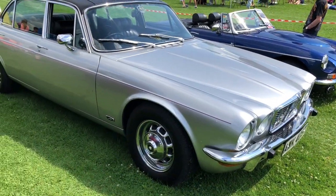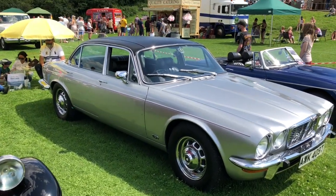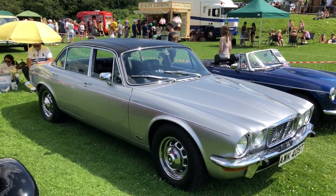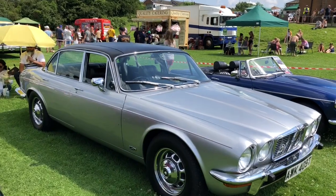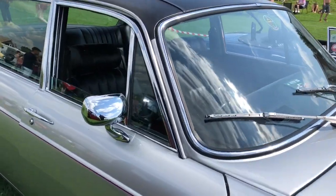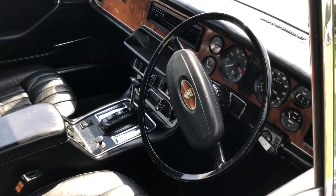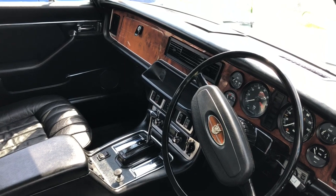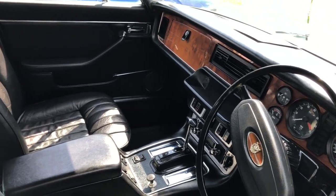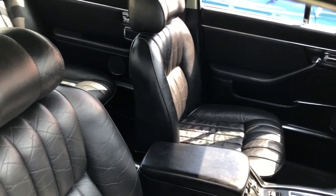The Jaguar XJ, or Experimental Jaguar as it was called, was launched in Series 1 format in the late 1960s and ran to 1973. This is a 5.3 litre V12 Series 2 car, and in actual fact dates from August 1978, and benefits from the beautiful leather interior and wood trim that those vehicles are known for.